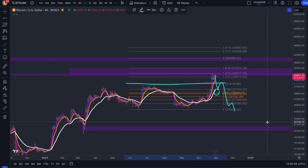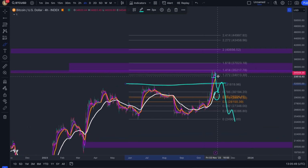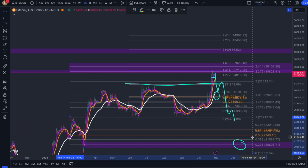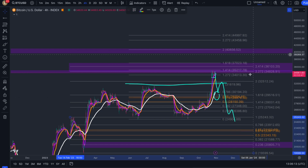And if you remember previously, we've spoken about that Wyckoff distribution path. Now, it is possible, as we have met a target and made a higher high over here, but there's a lot of work for that to be the case. Again, there is a CME gap down here, and previously looking at this Fibonacci, there's also a golden pocket slightly above that at 22 to 23k. So those are all points of support that need to be held in order to eventually climb back higher.